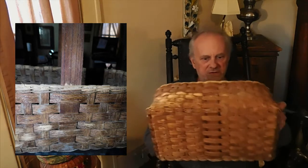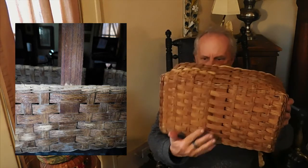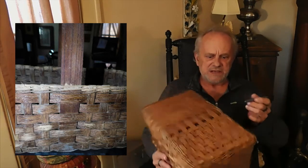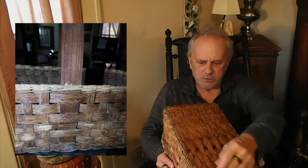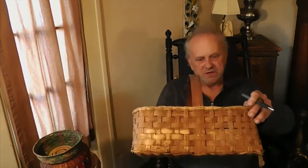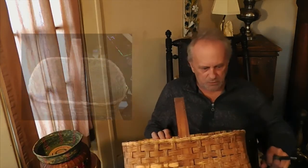You can see really nice grain in the handle. The weave is much tighter than the last one I showed you. It has a design around the bottom here with a different material rather than just the flat. It has these rounded pieces, and it also has those as a decorative motif around the rim.